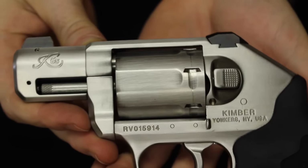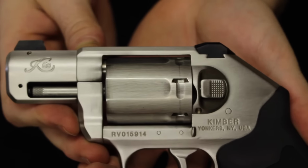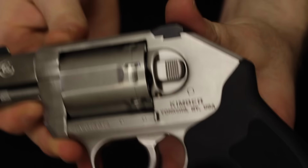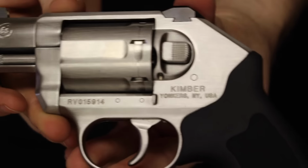So again, even for a snub nose, why not? If you can go with a better sight picture, again, keep in mind the overall height is still shorter than on the other two. Actually, it's the same height as the Ruger, but it's still shorter than on the Colt.